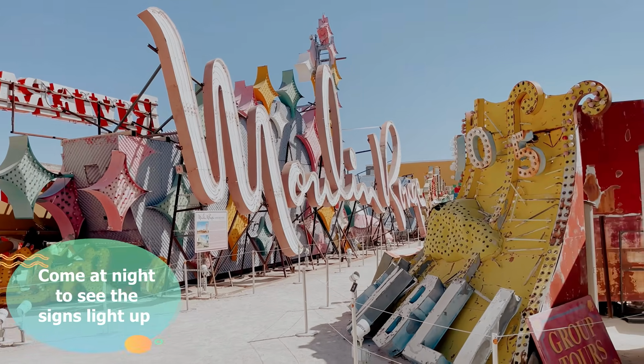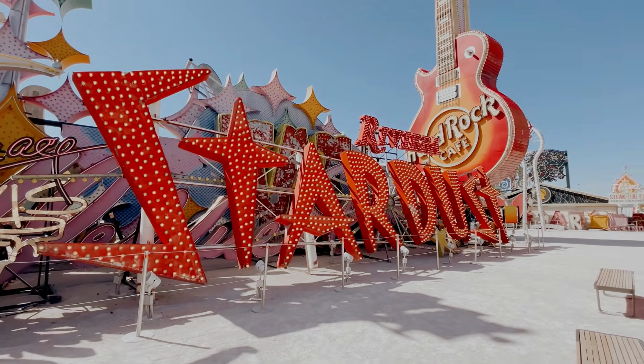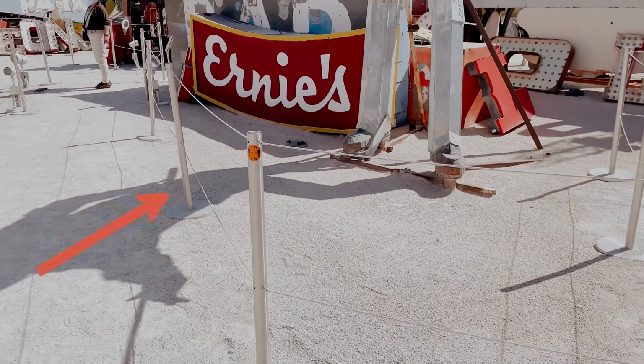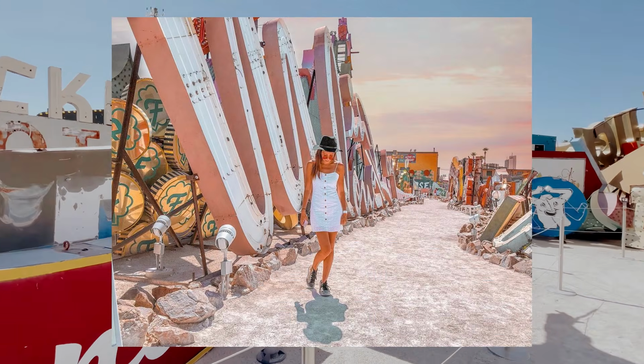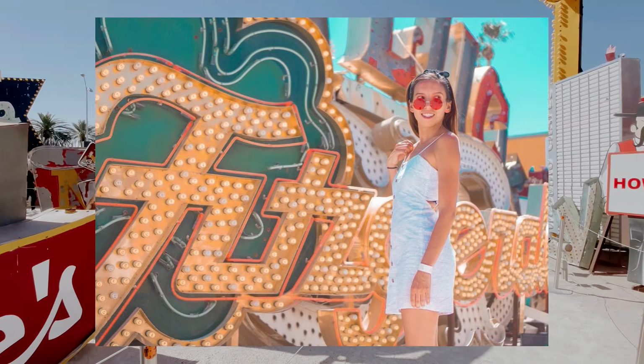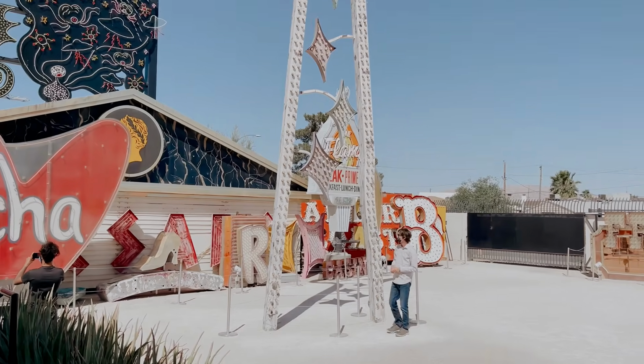The museum is small but full of life with lots of photo opportunities, although I wish that the ropes weren't there. Years ago, I did go when they didn't have the ropes around, but I do understand that they just want to keep the sign safe. I can guarantee you will still get some good shots while learning about its history.